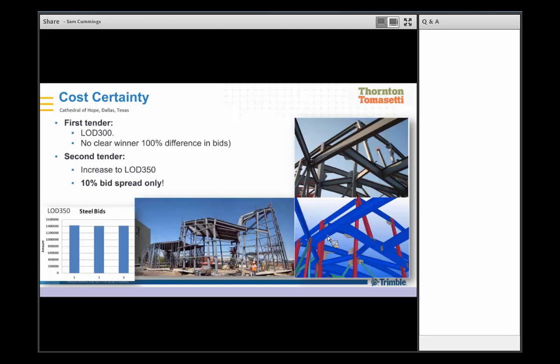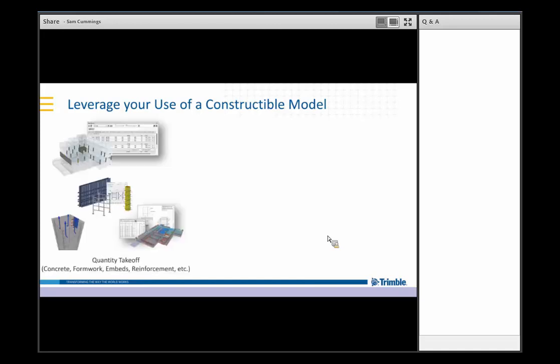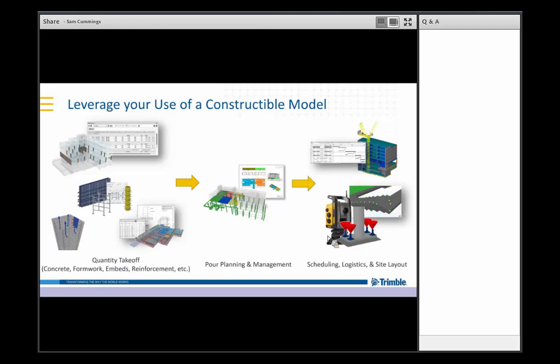So, moving on to how you guys can actually leverage the use of a constructible model. Well, the key word is actually constructible. If we take the information created at the quantity takeoff stage, when we've modelled everything, so we have the embeds, the formwork, the reinforcement, and add even more information to it, such as the pour planning, the actual scheduling itself, and using site set out, we're able to leverage that.